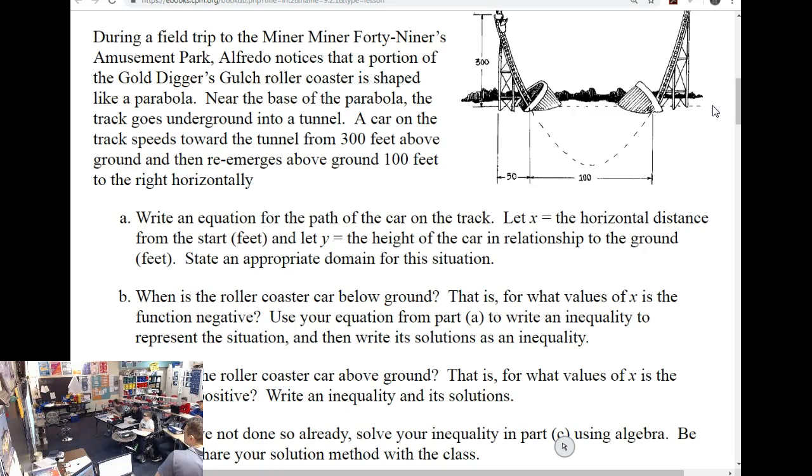Probably just put the origin on the axis. So let X be the horizontal distance, and then Y is right down the middle of it. Let X be the horizontal distance from the start. Let Y be the height of the coaster in relationship to the ground. You just started discussing, so I was hoping you would get there on your own.